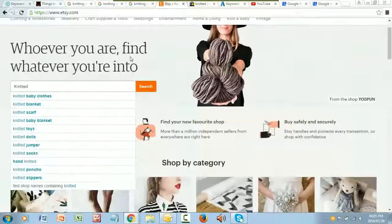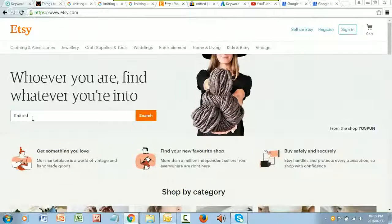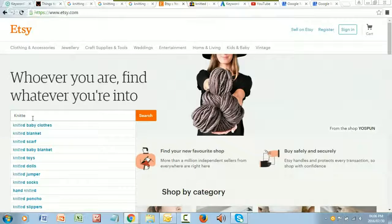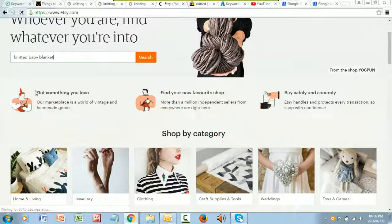So I would go to Etsy. Okay, now look at that. I added knitted in here. Watch what happened. It gave me a drop down. This would almost be my list, because if it's on Etsy: knitted baby clothes, knitted blankets, knitted scarves. So let me just go to any of these. Knitted baby blanket, that's perfect.